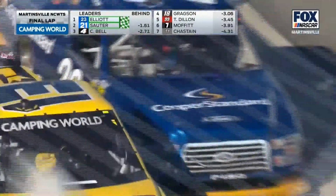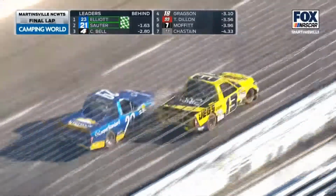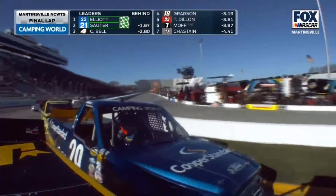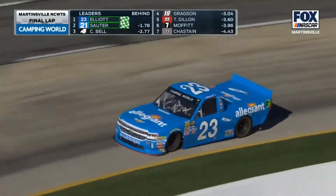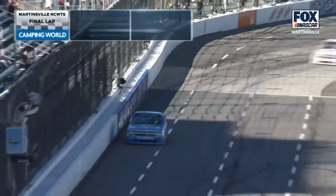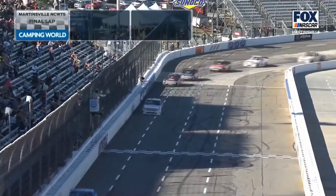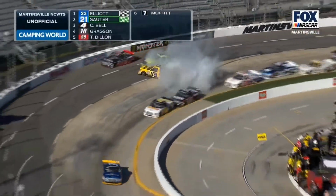Look at this battle. I talked about Coughlin. He's got his hands full with Briscoe. That's 11th position they're racing for. Meanwhile, Elliott through 3 and coming off turn 4. Chase Elliott is going to take home a grandfather clock with a win at Martinsville. Oh, and Briscoe gets into the 13.